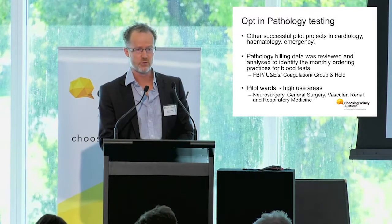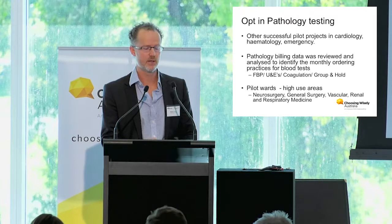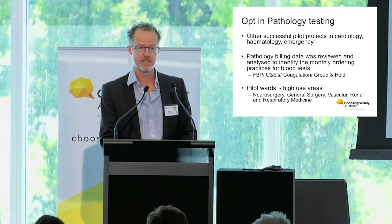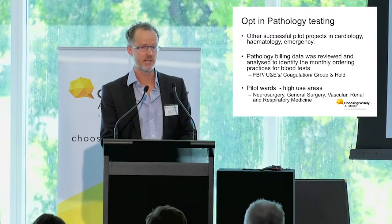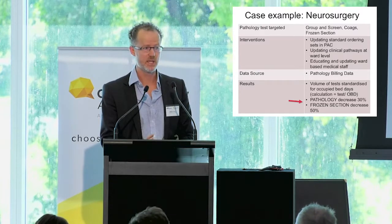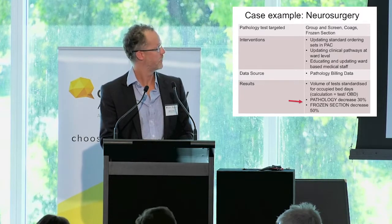From that, we thought, what can we do hospital-wide? There had been other pilot projects in haematology reducing blood usage, and in the emergency department on blood gases. We looked at the pathology billing data, which was the data we could get, what we were being charged for. Then we looked at that in different pilot wards that we thought were engaged and interested. I'm going to pick the probable outlier of those five, neurosurgery, but they were actually our most successful unit.